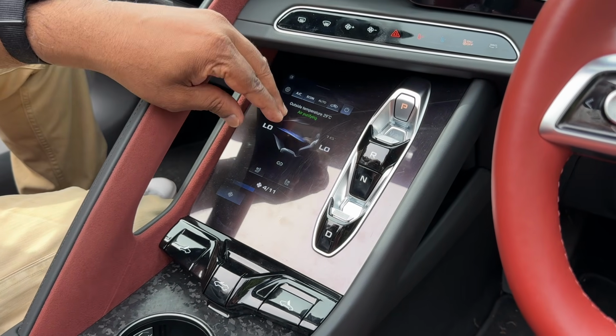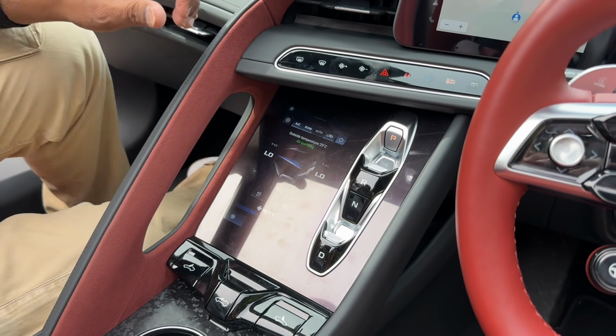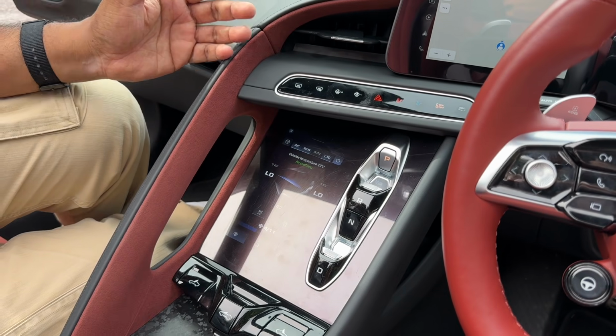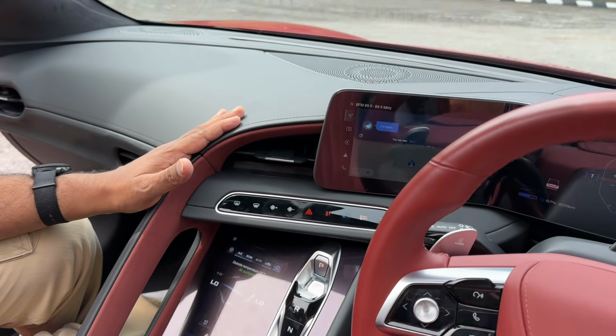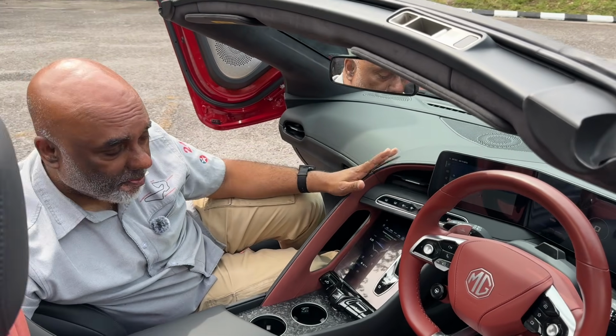Gear shifter here. There's another electronic digital panel here. Very clear, very easy to use. This is for your air conditioning and some of your other functions. There's also voice activation here. Hello, MG. I'm here. She's here. She's ready for you. But what she's ready for, we don't know yet because we're not going to ask her sensitive things.